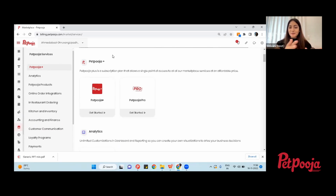Essentially, all the people in your restaurant, within and outside, can interact because of Petpooja. Now, when your biller does the billing, they have multiple options like adding customers as favorites, giving discounts, adding taxation, and a lot of other things around the same.